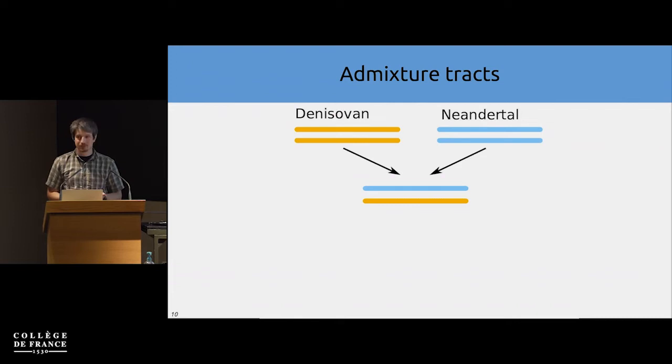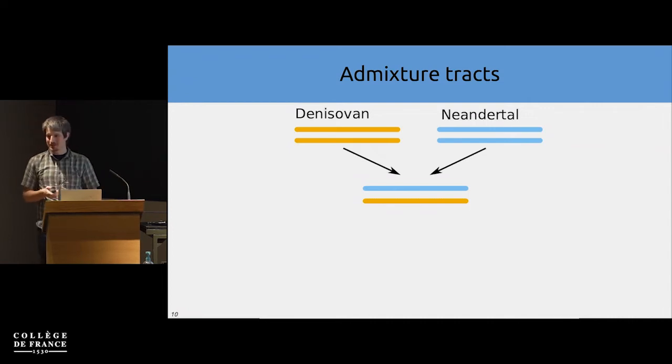To talk about that, we want to introduce a concept that I think many previous speakers already used. We're going to talk about admixture tracks, so bits of a genome or bits of a chromosome in a population that have an origin in a different population. And to recap how these arise, let's suppose you have a Denisovan and a Neanderthal, and they each have a pair of chromosomes here, and they have an offspring. In the first generation, this individual will have one full Neanderthal chromosome from the Neanderthal parent, and one Denisovan chromosome from the other parent.